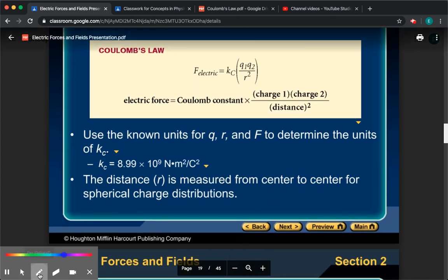So this is the Kc value. Again, you never have to memorize this. I'm never going to ask you to memorize constants. This is just a value, and this is the value. So this is what you're going to be using for Kc.